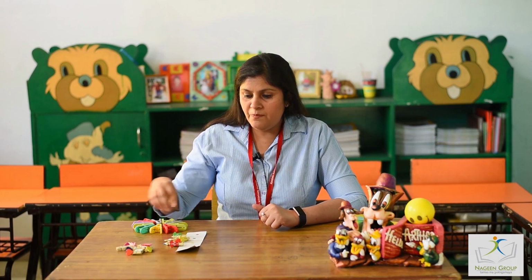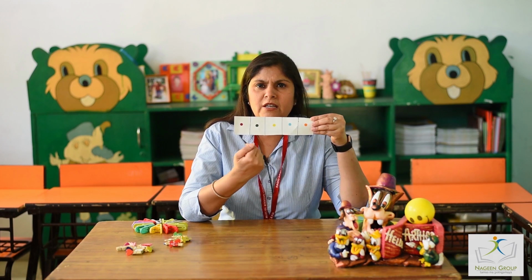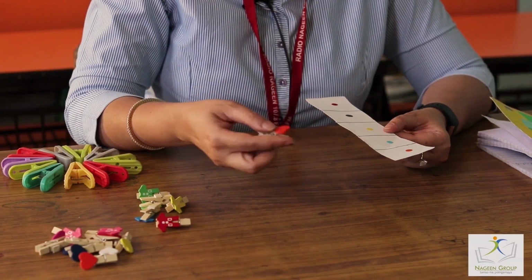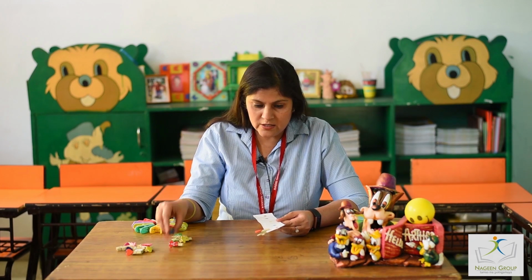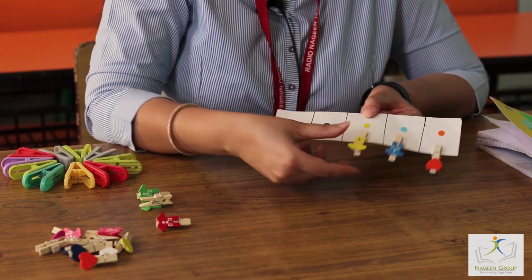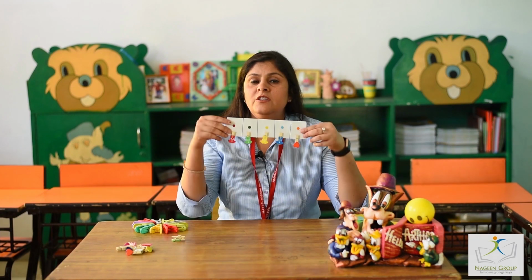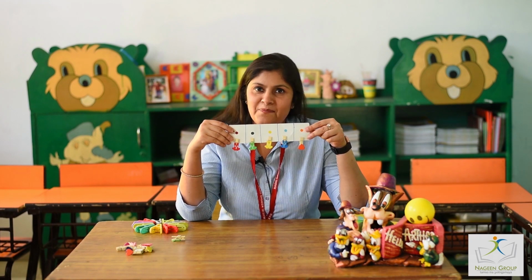Later we can increase the complexity by giving a piece of paper with different colored bindis, different colored spots or dots on it. And we'll ask the child to put pins according to the colors. With this, the child learns to coordinate and match colors. This is blue, the child will put blue pins. If it is yellow, the child will put yellow. This is green, the child will put green. This is red, and this is how the child will learn colors, plus the index finger and fine motor skills are being developed.